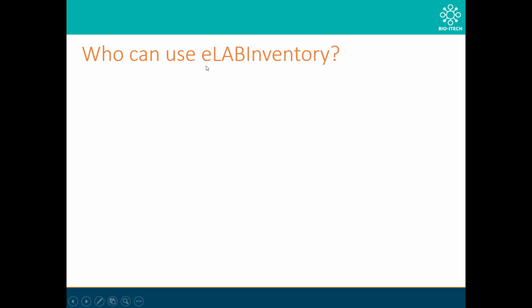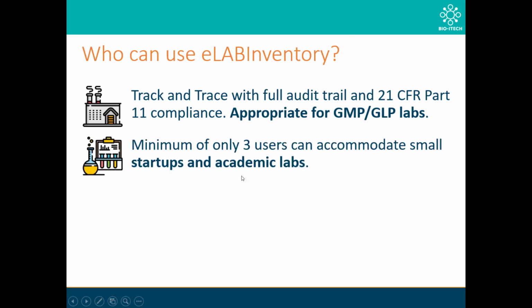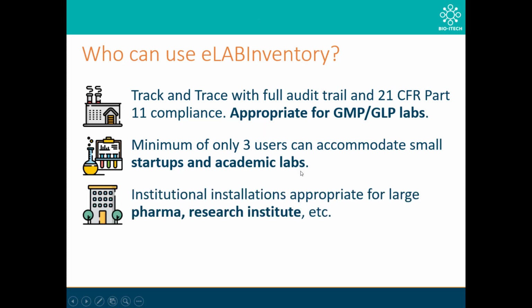So nice. So I often get the question, who can use eLabInventory? What types of labs are best for using eLabInventory? The answer is pretty much everybody, but in particular, labs that are GMP and GLP and need track and trace with full audit trail capability, they can definitely use eLabInventory. Our minimum is only 3 users, so we can accommodate that small startup and very small academic lab, which is really nice as well. In addition, we have the right types of installations and the right types of IT infrastructure to be appropriate for the larger pharma companies, research institutes, and hundreds or thousands of users.